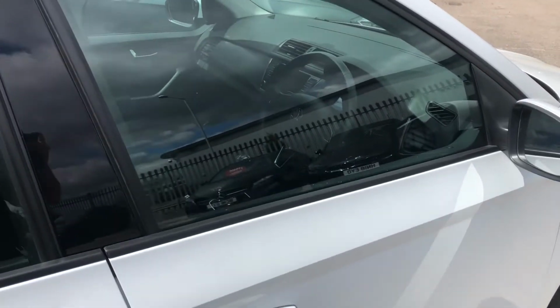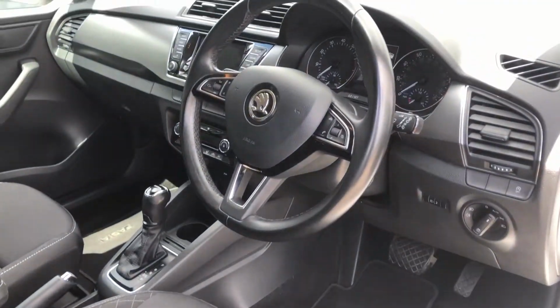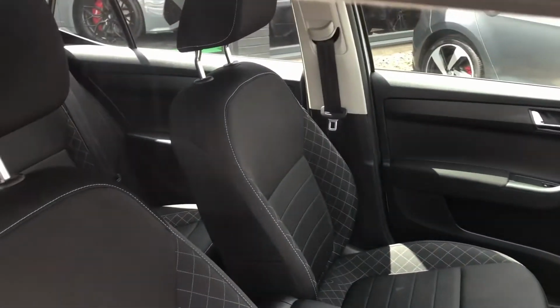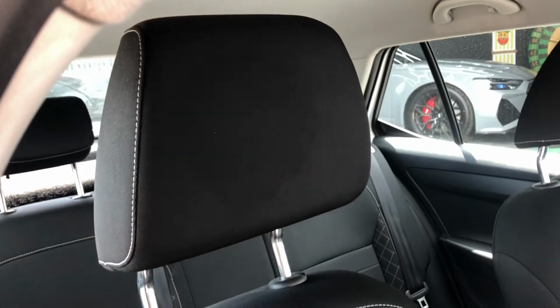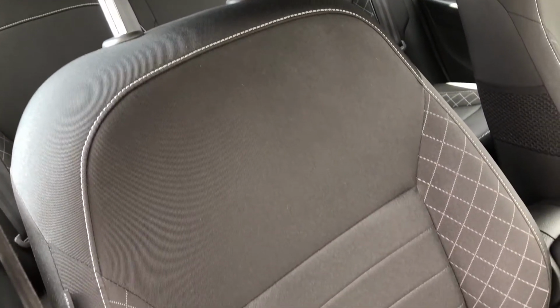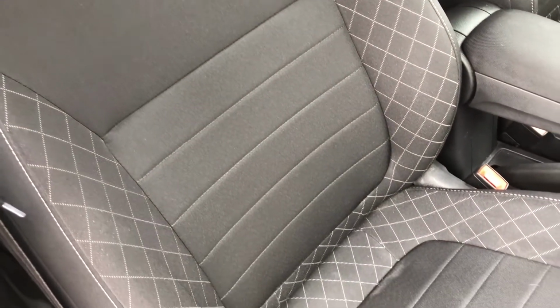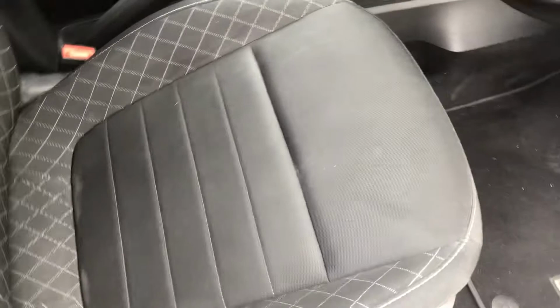And heading on inside the Fabia, you can see you've got a really quirky, cool, somewhat shocking interior as well. Just looks gorgeous. You can see you've got the sculpted seating really supporting on the bolsters, white stitching, and you've got that quilted effect as well, which gives it a bit more of a sophisticated edge. You've got the horizontal line work as well, just looks rather special.